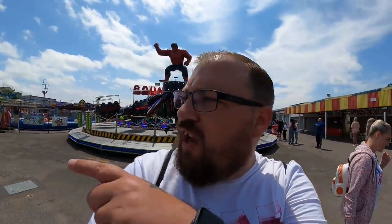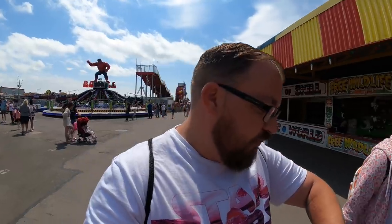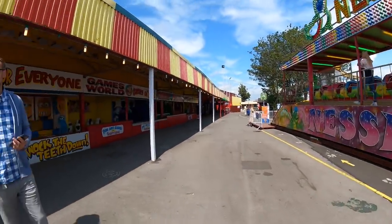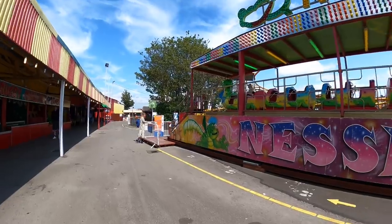I've got to bypass the paratrooper. Like I said, they spent nearly a tenner on rides. We haven't got long really, to be honest. We've got like half an hour. Okay. Yeah, yeah. 20 to 3. Oh, yeah. I've got a bit longer than I thought.